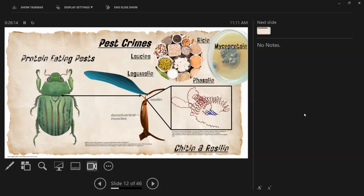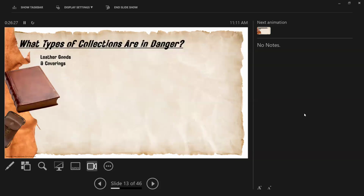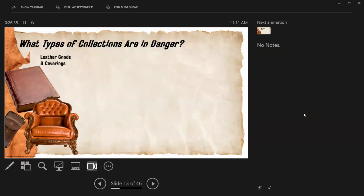And then also bacteria, fungi, mold, these have what we call mycoproteins. These are also sometimes attracted to certain species of insect who will gobble them up. So what types of collections are in danger? Obviously things that are made of leather, that have basically skin. So leather goods, leather products, things that are bound in leather. This also includes, once again, our most problematic child, upholstered furniture. Often contains protein components as well, such as leather upholstery.